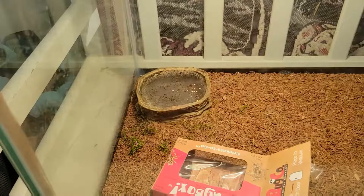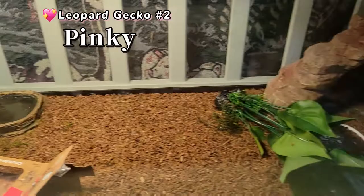I just wanted to add that I put these cricket boxes in both of the geckos, so that's what they're going to be hunting.